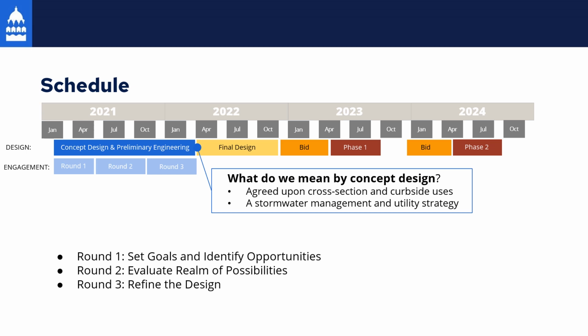One question I frequently get is, what do we mean by concept design? I think of it as the basic street design and its overall implications. Specifically, over the next year, while in concept design, we will be working towards an agreed upon cross-section and curbside uses, and a stormwater and utility strategy. Once we have those things, we can move on to final design, which we hope to do in early 2022.